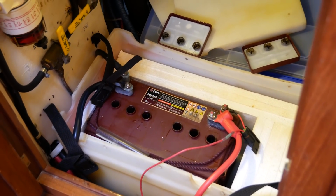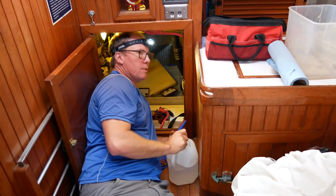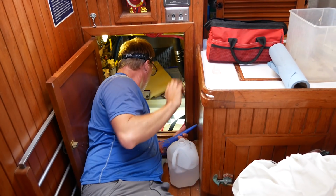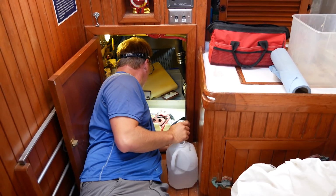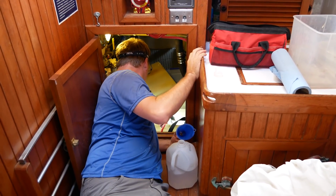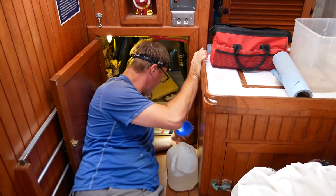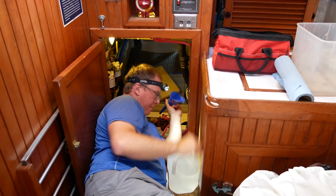What you doing in there? Checking our starter battery here. Gonna add a little bit of water to our starter battery here. When we changed the batteries out, we kept our lead acid starter, and it just needs to be checked. The water level, we're going to be leaving for a few months here, so we want to make sure the batteries are alright.